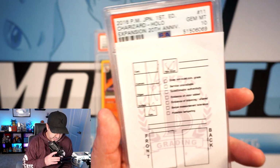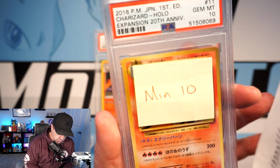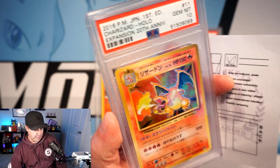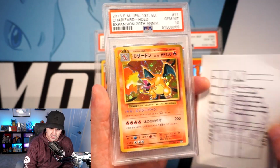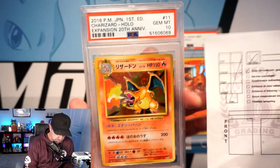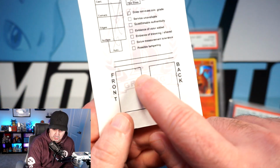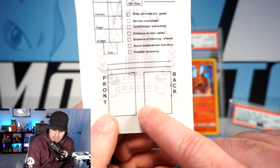The good thing about Beckett is they give you a sheet. So this is the Anniversary Charizard. See, Scott put a little min grade 10 note on here. Man, this thing looks so nice. I love that swirl. This card is gorgeous. I'm okay with having this in a PSA sleeve. They're saying on this note that there's something on the front in this top corner, two issues on the back here, and one over there.